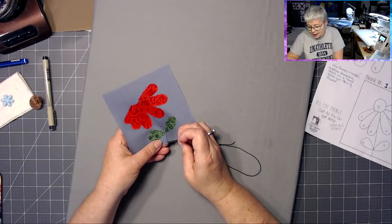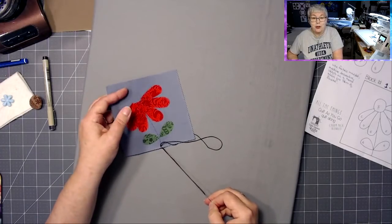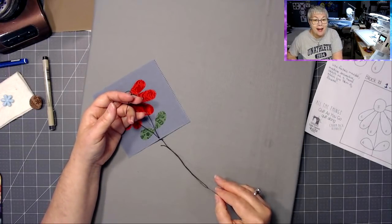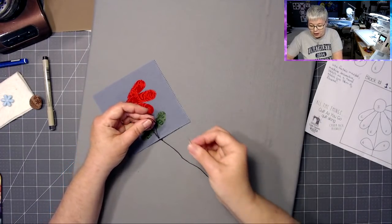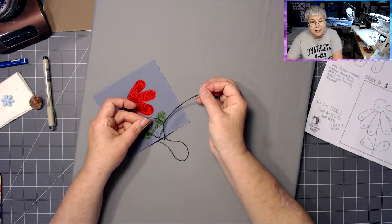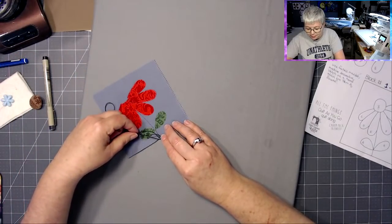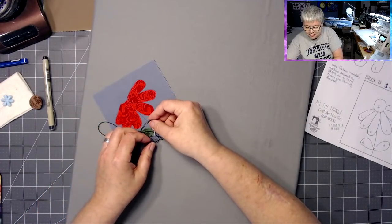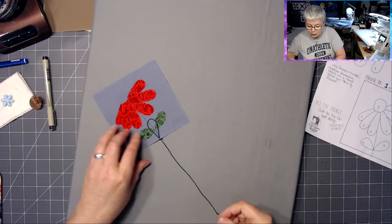I'm going right back down in that same hole. I do have short videos if you want to come back once I'm done with this. I did some shorter videos on the chain stitch, but I'm basically leaving a loop on the top and bringing my needle through that loop each time. Oh, no, hold on a second, Lisa. Focus. All right, there's my loop.